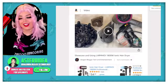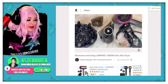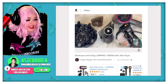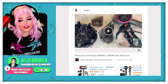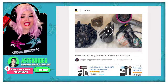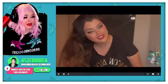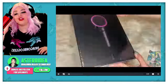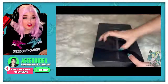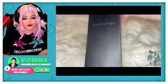And the next item that we have on our carousel is the Ionic Hair Dryer by Larmhoy. And I love this hair blow dryer because you get two nozzles, one diffuser, three heating settings, two speed settings, and a cold setting. It is foldable, which is perfect for traveling and keeping it in your dresser drawer or putting it under the cabinet, as well as you can use it to curl your hair, straighten your hair, and just style it in different ways that best fit your preference.